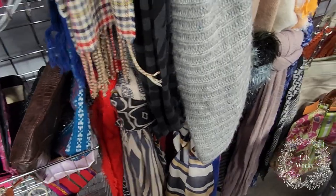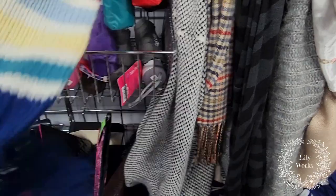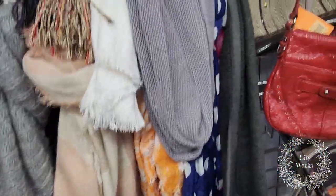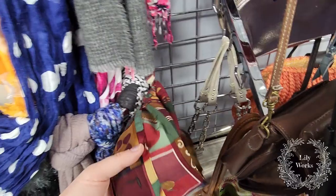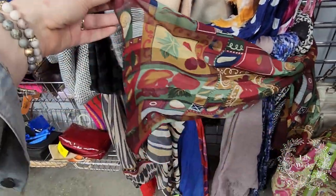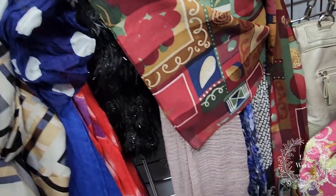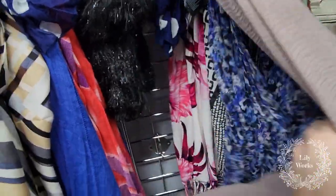Okay, so more scarves. It looks like scarves are $2.99. So, let's see. One looks like a vintage scarf. If you're looking at vintage scarves and it is more high end, it'll actually have the designer name printed right on the scarf instead of on a tag. Okay, I think that's it for scarves.